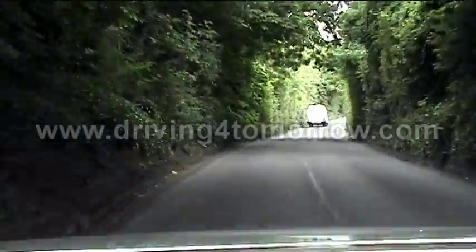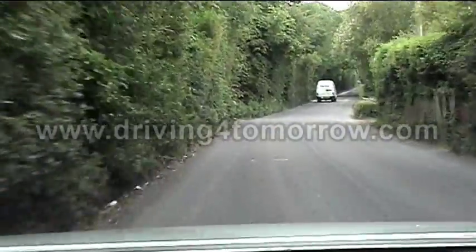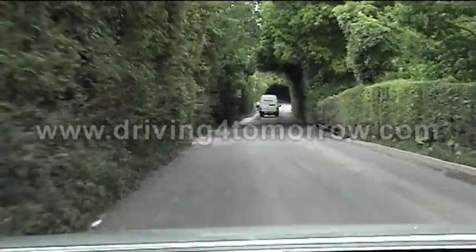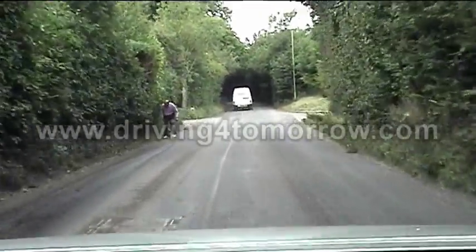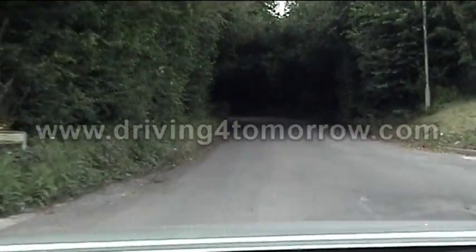So it's a country scene then, no footways, so very mindful of pedestrians who may be walking towards me on my side of the road, and even animals being led. And we do have such a pedestrian now. Mirror, I'm going to move away from him. A lot of debris here. There is a road junction. He seems to be occupied with something, so mirror, I'm going to move back away from the junction.